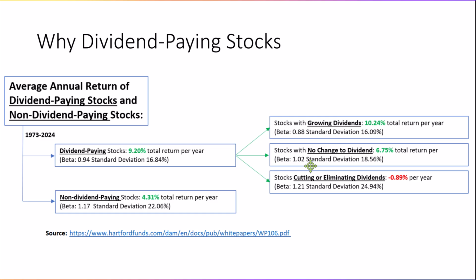I would say about 90% of the money I invest is invested in stocks that pay a dividend. So why do I prefer investing in stocks that pay a dividend? The first reason is, according to a Hartford study, over the past 51 years, dividend-paying stocks vastly outperform non-dividend-paying stocks. The total return for dividend-paying stocks has been 9.2% per year, but for non-dividend-paying stocks, average return has been much lower at 4.31%.